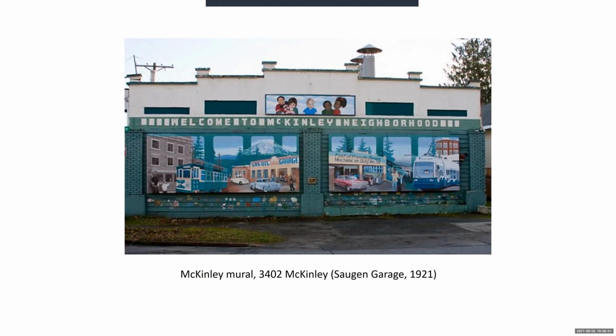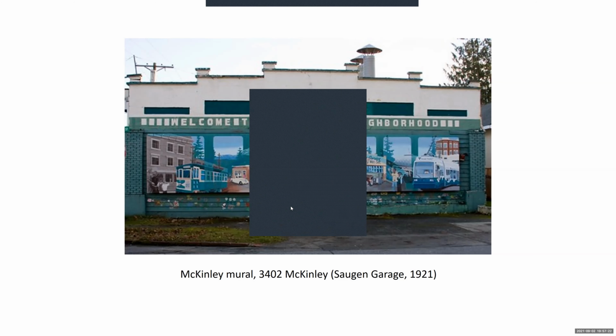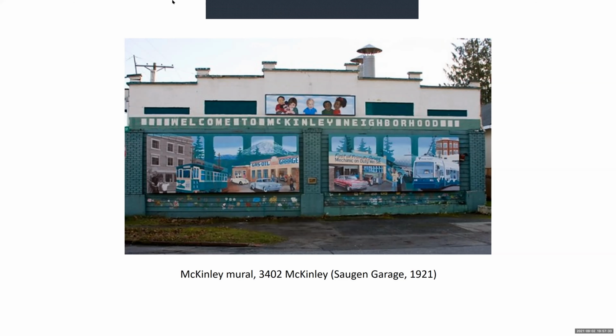One of the criteria that we have in the city landmark criteria is criterion G, which is owing to its unique location or singular physical characteristics, represents an established and familiar visual feature of the neighborhood or city. And so although this mural may not meet our 50-year deadline for historic properties, it is still an important element of the neighborhood, and one that potentially might qualify under that criterion G. So let's move on to the next.